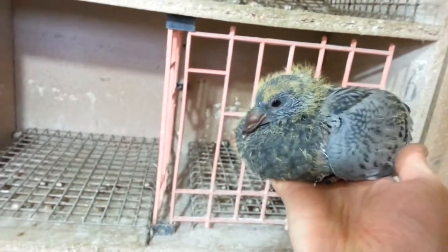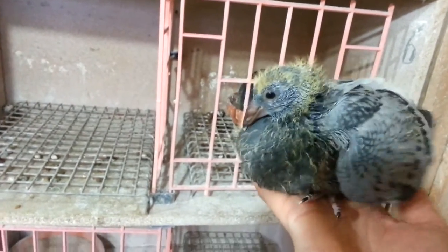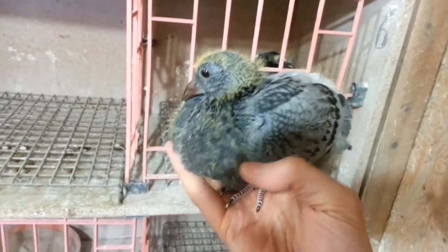Okay, next pair, these are Goosters. They are Wehrmann Goosters. Lovely babies, looking well after them. Really good feeders. Let's put them back.